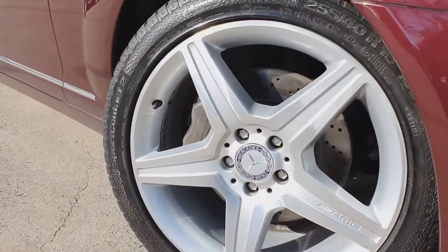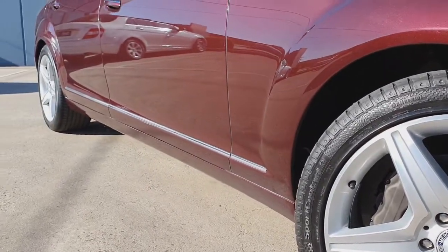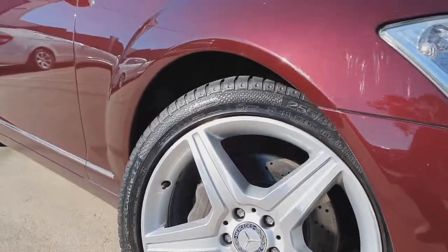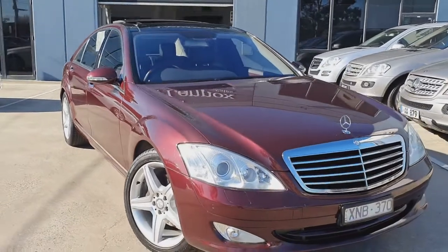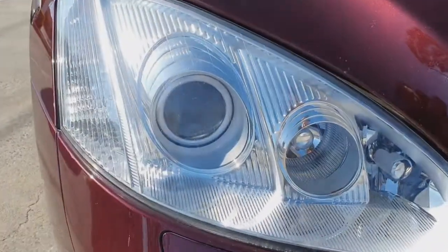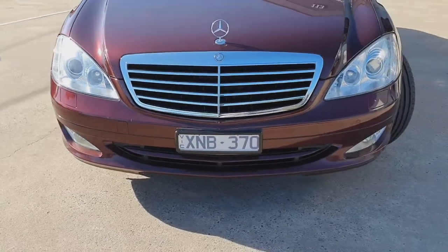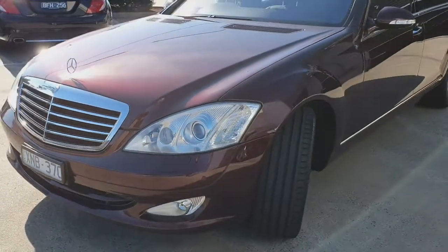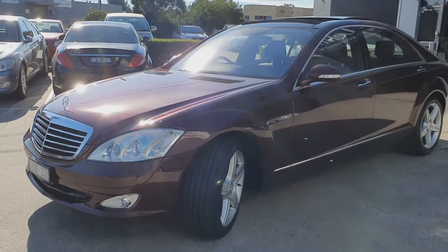There's those 19-inch AMG wheels, simply stunning. This car is very similar to the one we had 2 weeks ago, except it's 1/4 of the price and obviously a little bit older, but it's absolutely stunning with this Mystic Red Designo paint. Let's have a look at those headlights. These are bi-xenon headlights. As you can see, overall very good condition, only a few marks here and there, and that red is just stunning, very rare and unique.